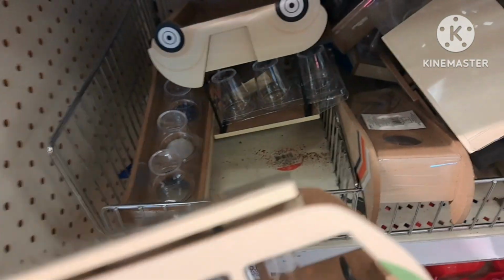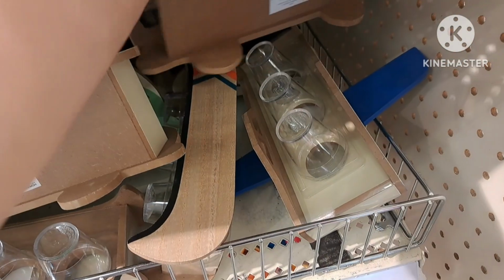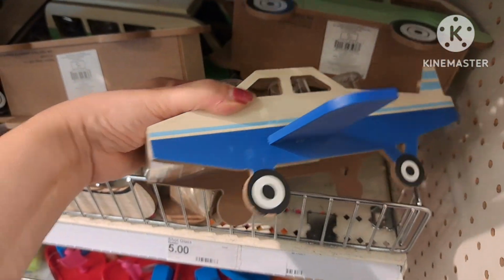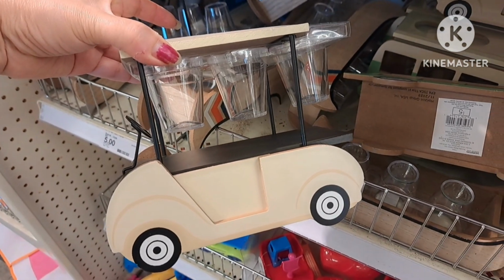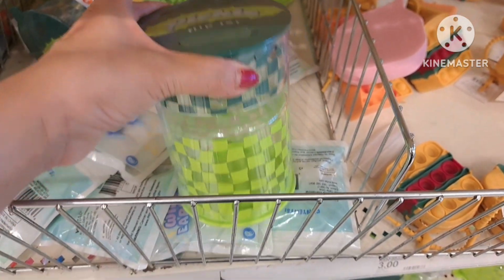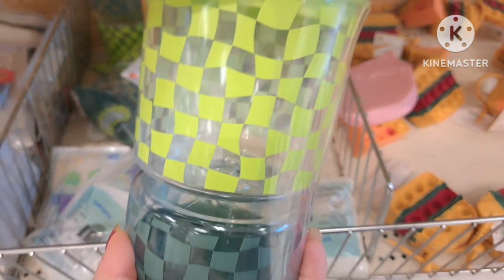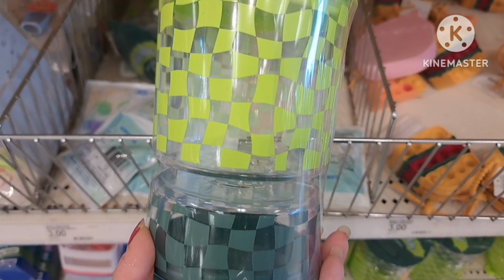But anywho, there's this little VW, a little plane. Look at the golf cart. So cute. A pickle flip jar. You flip it over and I guess all the brine will go down to the bottom and you can pick yourself out a dry pickle. No more drippy fingers, I'm assuming. I don't know.